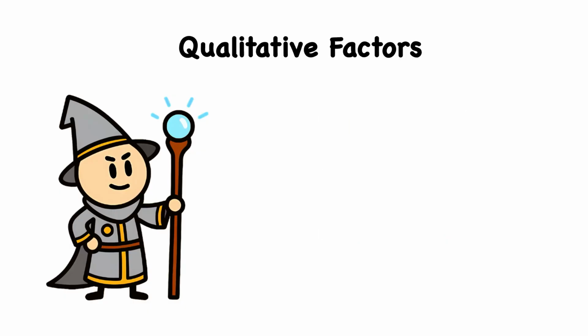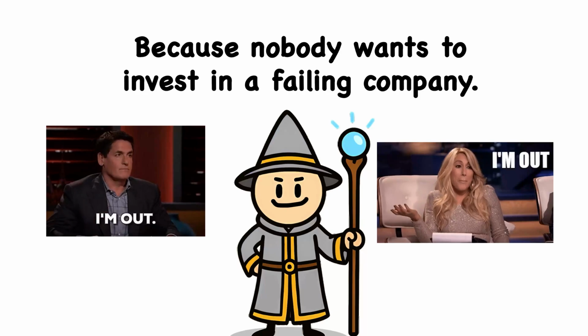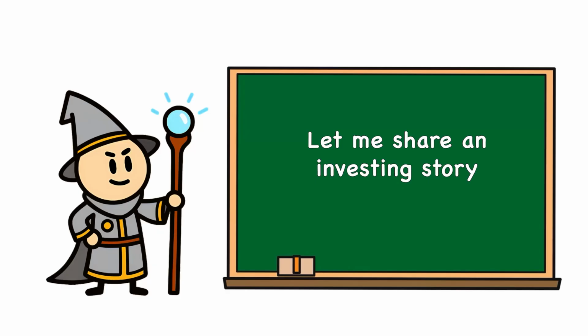It also considers the company's competitive position, management quality, business strategy, and future growth prospects to determine whether it's a strong investment. Why? Because nobody wants to invest in a failing company. You're looking for businesses that will thrive over the long term. Let me share an investing story.